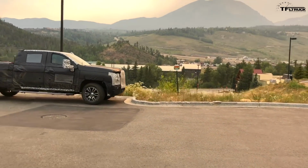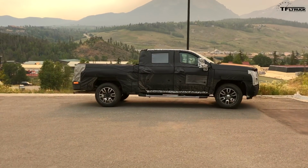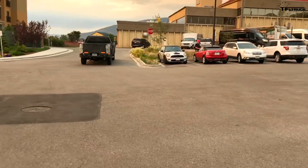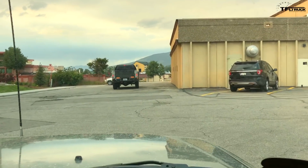Turn around in the parking lot. Oh, he's hooking up a trailer. Look at that. And he's out of here. He saw us. He's out of here. I think we got him, Tommy. Let's let him go. We got the 340.